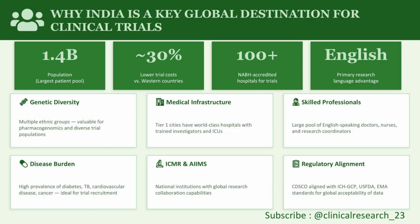Another important aspect is our genetic diversity, with multiple ethnic groups that are valuable for pharmacogenomic studies and understanding how different populations respond to treatments. Our primary research language is English, which offers an advantage in global collaboration. Additionally, over 100 NABH-accredited hospitals are involved in trials across the country, ensuring quality standards. Conducting trials here is also cost-effective, about 30% lower than Western countries, making India an economically advantageous choice.